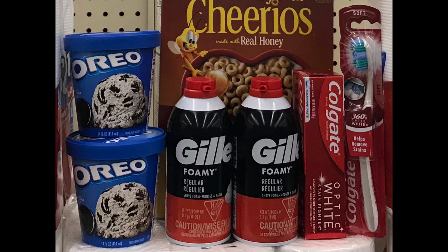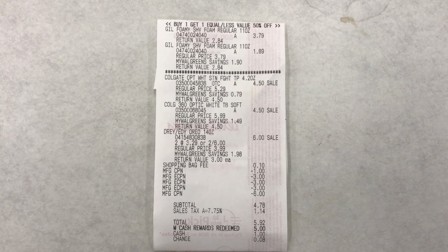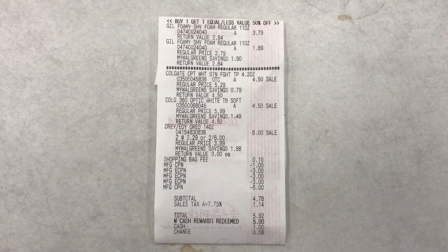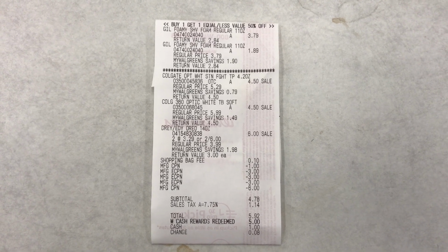I plan on using some register reward to pay it down. I have a $6 and also a $1 register reward, and I will also use some Walgreen cash, and I'll pay the rest out of pocket. This transaction went very well like I planned. All my coupons came off, all the $3 coupons, and I used the $6 register reward and another $1 register reward, and my subtotal was $4.78 plus tax.